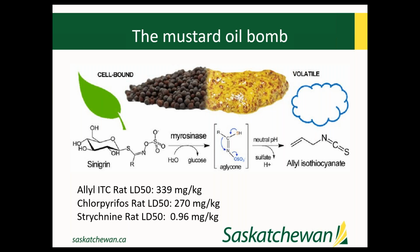Strychnine, however, strychnine still rules the day as far as toxicity. So it doesn't take very much strychnine to kill a whole lot of rats.